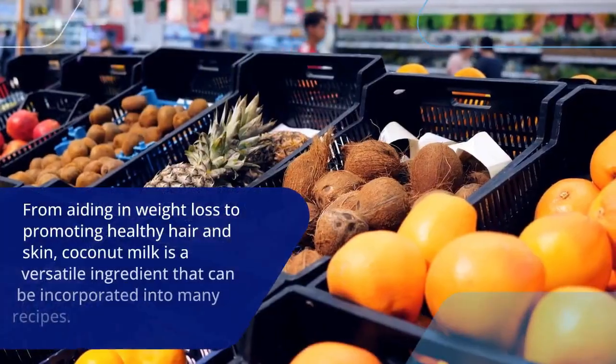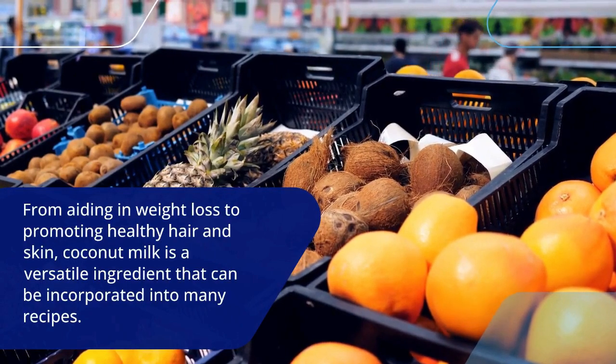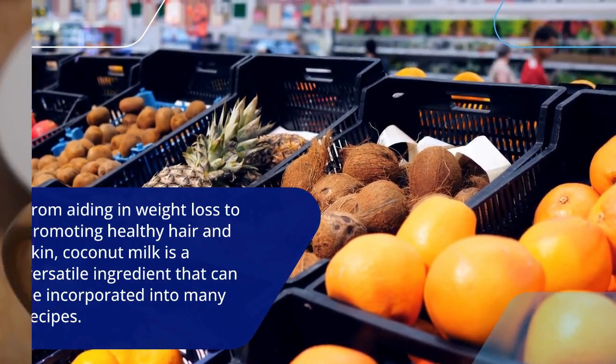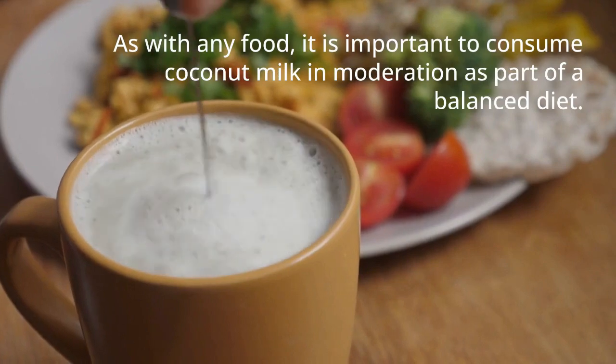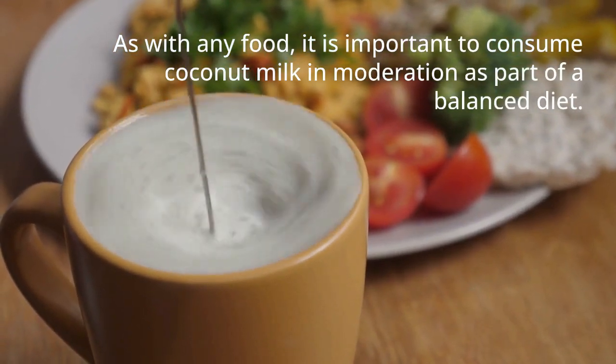health benefits. From aiding in weight loss to promoting healthy hair and skin, coconut milk is a versatile ingredient that can be incorporated into many recipes. As with any food, it is important to consume coconut milk in moderation as part of a balanced diet.